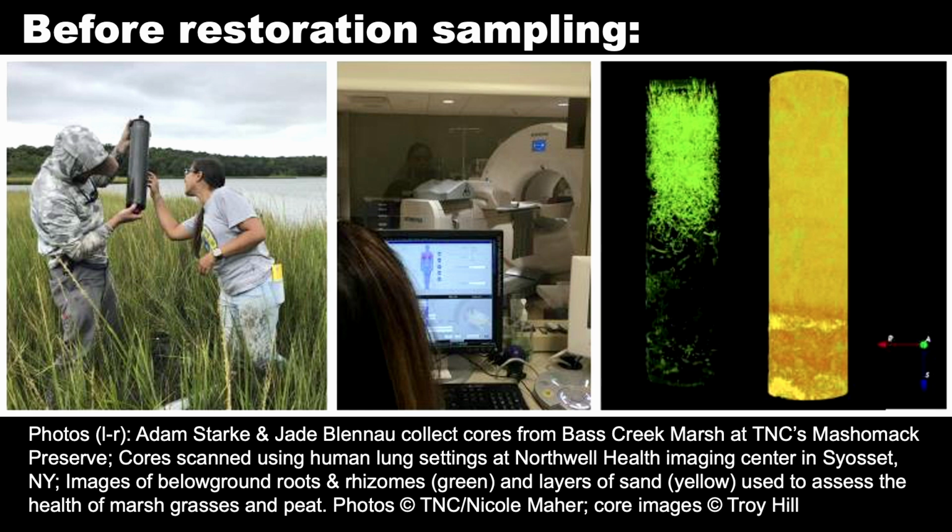The green lines that you see are roots and rhizomes, and in yellow you see shell and sand fragments. We also took measurements of how sticky the marsh peat was, took samples to measure nutrient concentrations and carbon concentrations in the grass blades, the roots, the peat, and a number of other measurements. And we plan to repeat this sampling after the Bay Park Conveyance Project is complete sometime next year in 2024. And there's a fantastic website tracking the rationale for that project and also the progress of that project.